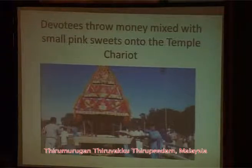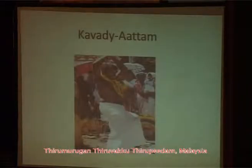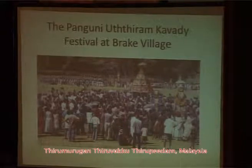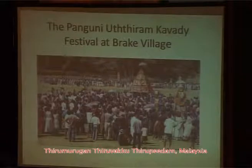You would find that the picture here is different because it reflects an earlier year of the temple chariot. And here, of course, is a picture of a lady throwing the sweets mixed with hulu. Kavali Atu. And that is kavali as practiced in oral tradition in South Africa.